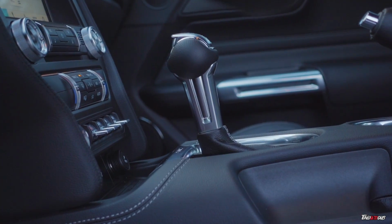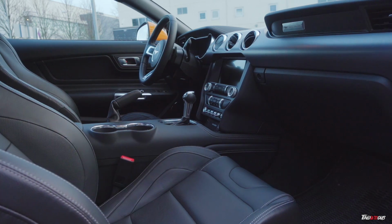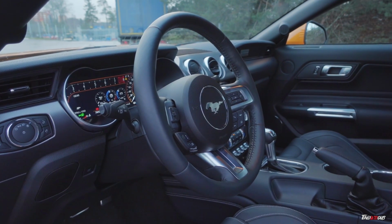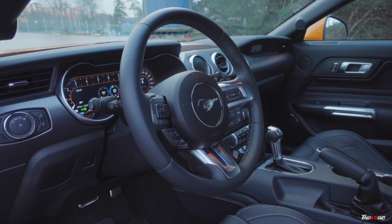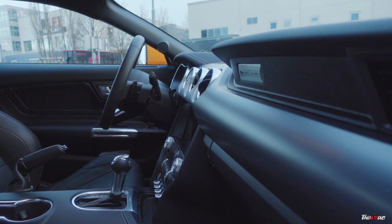Granted, the gearbox is not the best in the business, it's got way too many gears to begin with, and it seems like it's always working through them. It's not very fast or smooth, but I really do think it fits the character of a muscle car really well. Plus, it also adds to the drama of this Mustang.